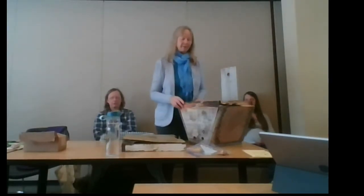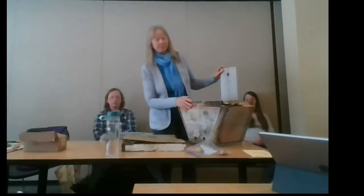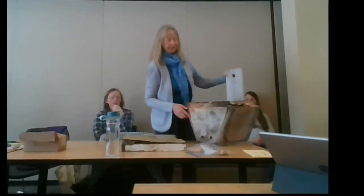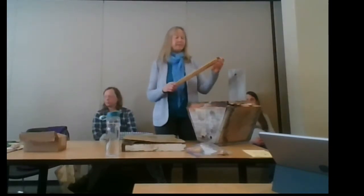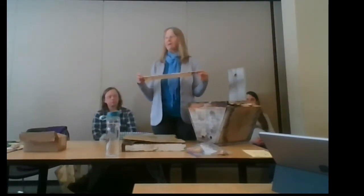So what I've got in here is a swarm box made specifically for a top bar hive that I have. And that top bar hive is this particular shape right here. And these bars exactly fit it. They're out of that hive.